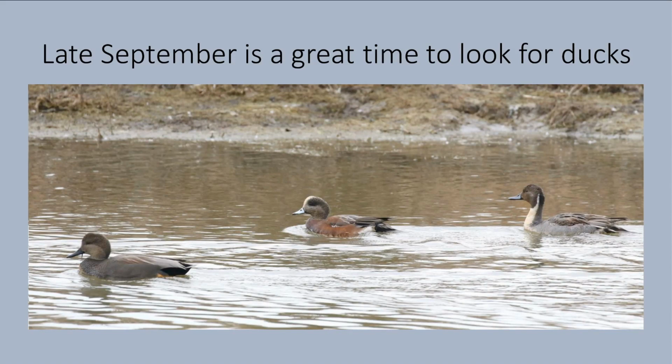We'll also be looking for ducks, and late September is another time of fall migration when there's a lot of ducks coming through of many sorts. Some of the American black ducks from the Northwoods are migrating through. And then from the central prairies of Canada, we actually get good numbers of gadwall on the left, American wigeon in the middle, and northern pintail on the right. Just to name a few of the birds that are migrating through. It really is a special time of fall, once again, of so many different kinds of birds that are all migrating through.